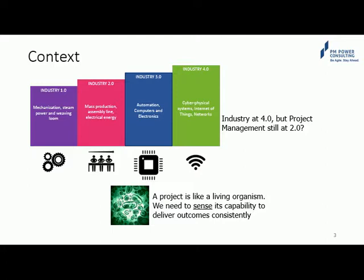We at PM Power believe that there's a pressing need for software project management in the digital era to be more holistic, assessing the true health of the project. Health being the capability of the project to consistently deliver outcomes. Project health is what proFes360 is all about.